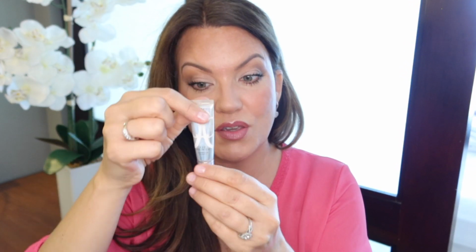This, I would say, is probably a holy grail status. This is by Anastasia. This is her eye primer. This is the sample size, the trial size or travel size. This isn't even the big one. But this, I feel like, is still like 3/4 of the way full. You can get this for $13 on Amazon. This is so affordable. You need the tiniest amount. I'm talking a little speck of this, and it will prime both eyes.